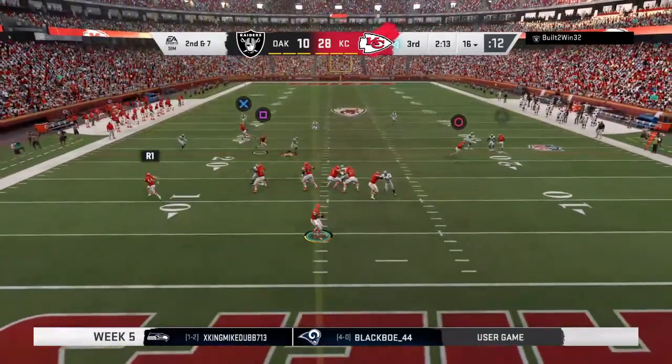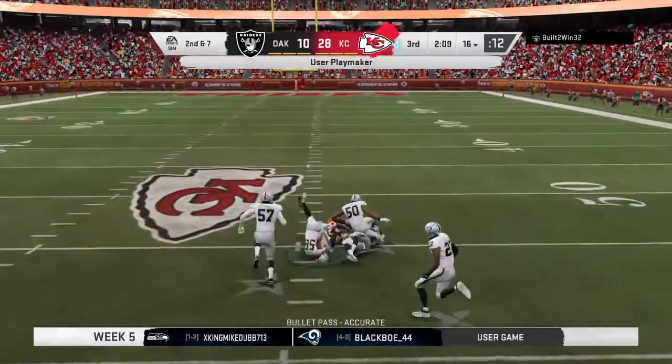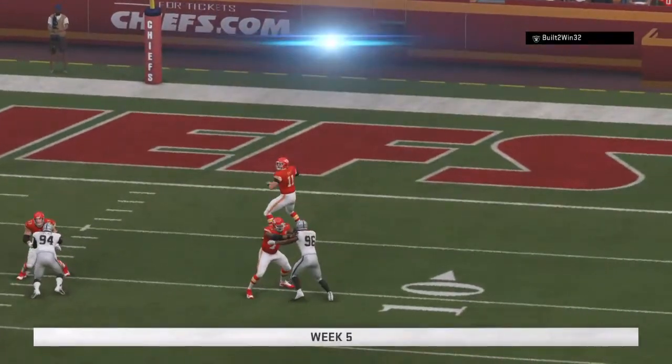From the 16, Wentz. Oh, he got position on him, and he pulls it in. A gain of 20.